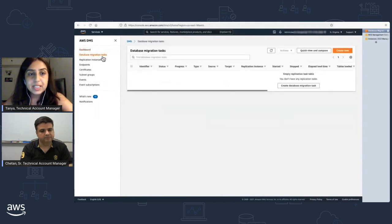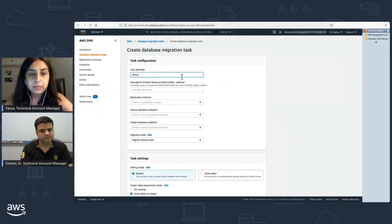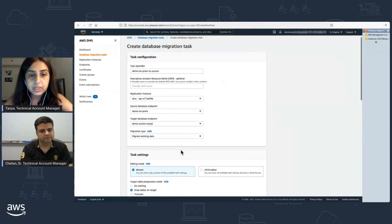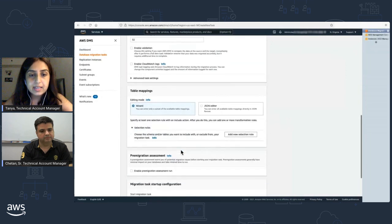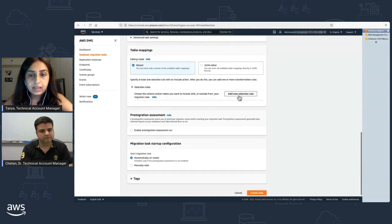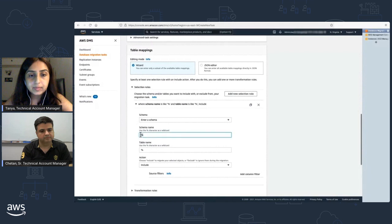Now on the DMS migration task, I'm going to create a migration task and give a task identifier. I'm giving it a demo on-prem to Aurora. I already have a replication instance ready, so I'll choose that. Source is my database running on EC2 and the destination is Aurora. I'll let all other settings be as is, and then I'll add a new selection rule, basically to select the schema that would be used during the migration. So I would be using the employees.